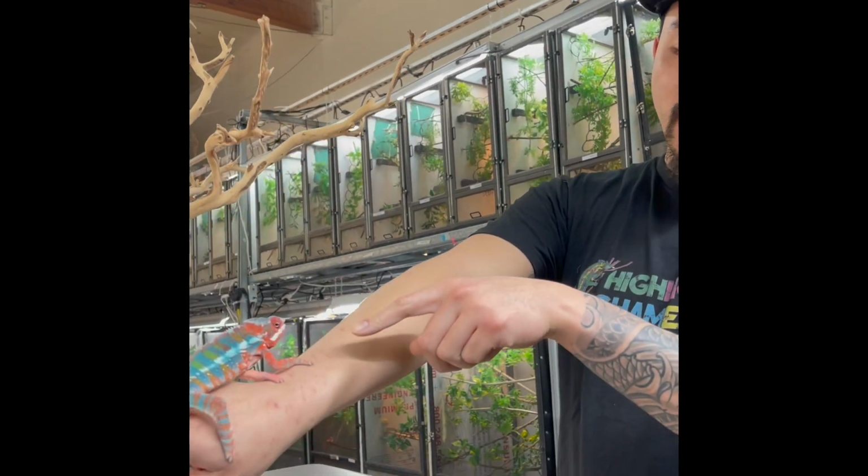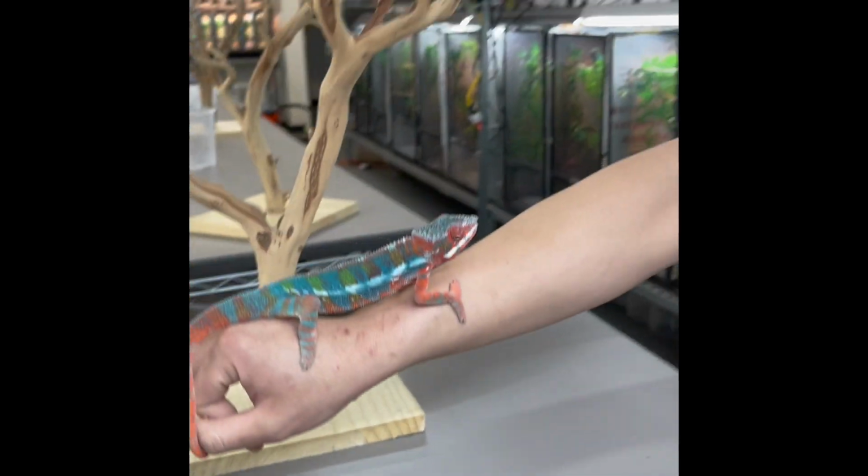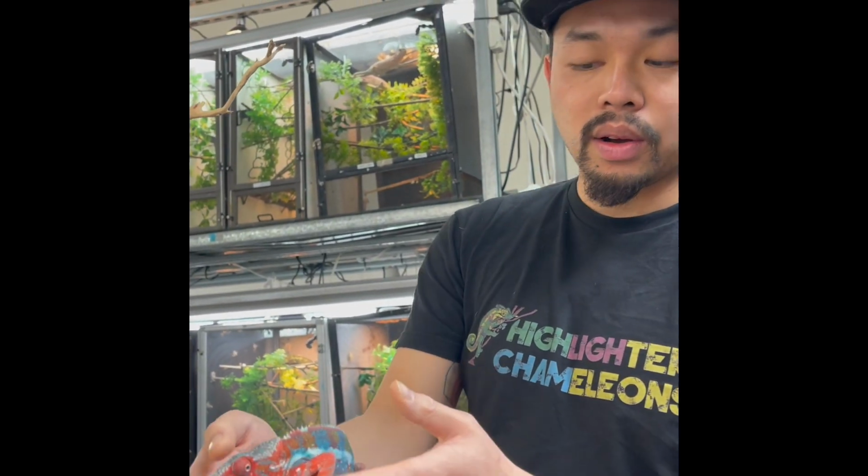A young red body blue bar, up and coming breeder. He has almost these coral pinks instead of red on his face and arms. He's about to shed, so he looks kind of ashy. When they're about to shed, they look like they need some chapstick. After they shed, they look like a fresh tattoo. He'll lose those greens and be all red all the time.